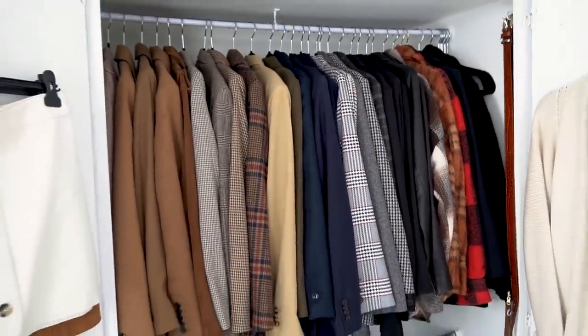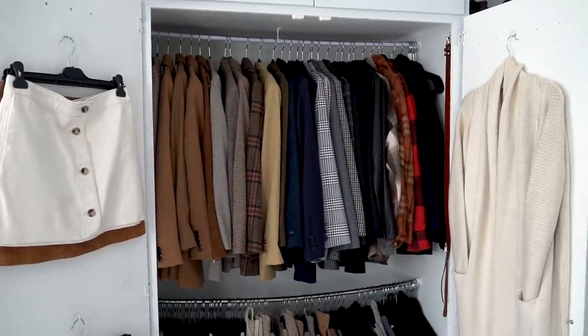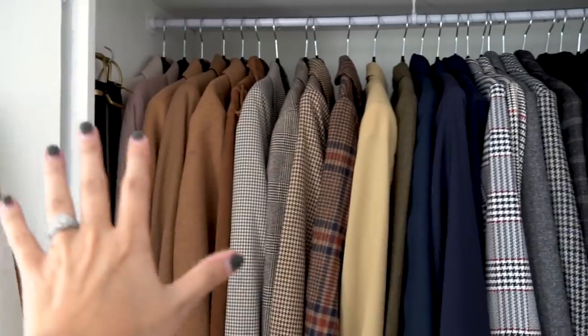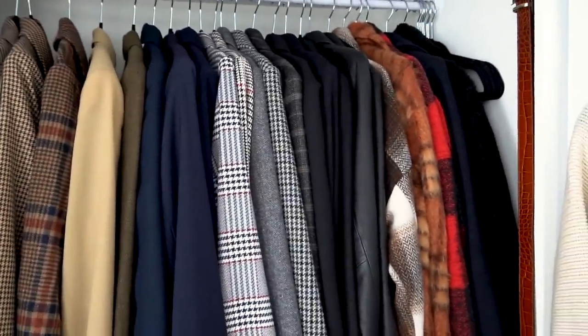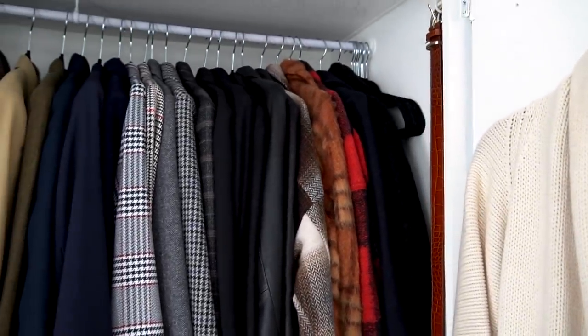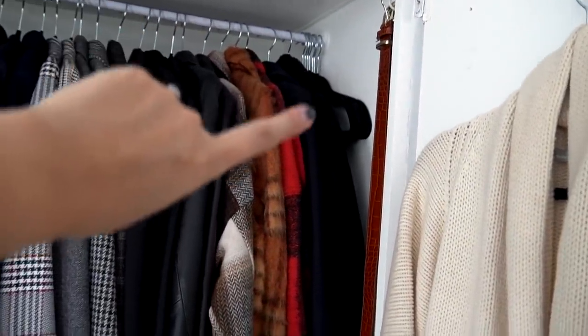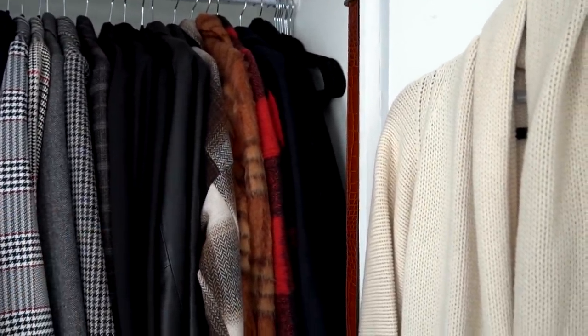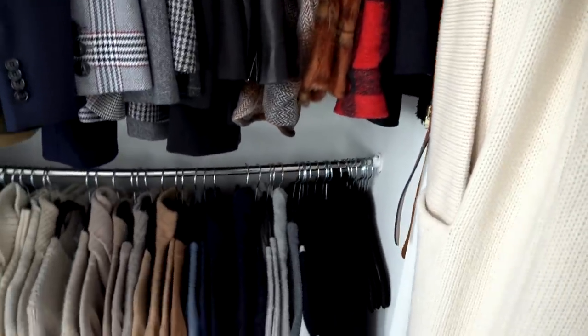Okay, so I've kept the top very much the same with blazers running all the way along here. I mean, you can see that I love a neutral blazer, can't you? And because I'm going to show you my coat wardrobe in a minute, there's not enough room, so I've had to put short coats or jackets, whatever we're going to call them, on the end there. But it's not a problem. It's something I can live with.